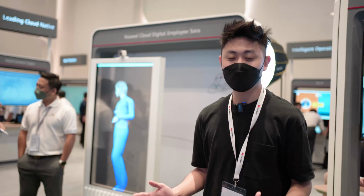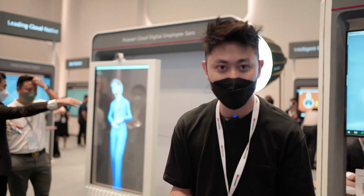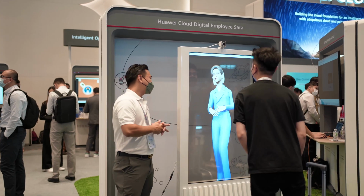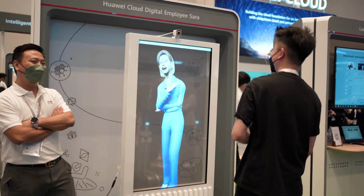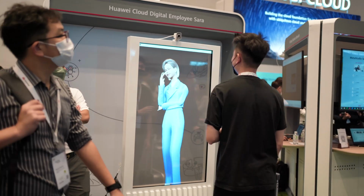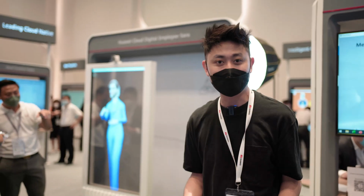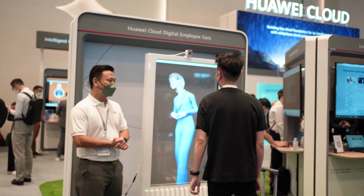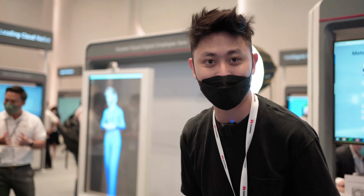No problem. Alright guys, so we are now at our next booth, which is all about Huawei Cloud digital employee Sarah. And in case you are wondering who Sarah is, Sarah is on the screen right there in the form of a digital avatar. Now what's really cool is I was able to go up to Sarah and speak to her, and she was able to reply to me directly because she could see me from the camera on top of the screen. Now that is just a basic webcam, but everything is being run on Huawei Cloud. Another thing you might be wondering is who is actually Sarah? Sarah could be any person from any part of the world, and again she can see me through the camera to interact with me, and I think that's pretty cool. So how is this actually useful? Well, let's speak to the expert over there to find out more.